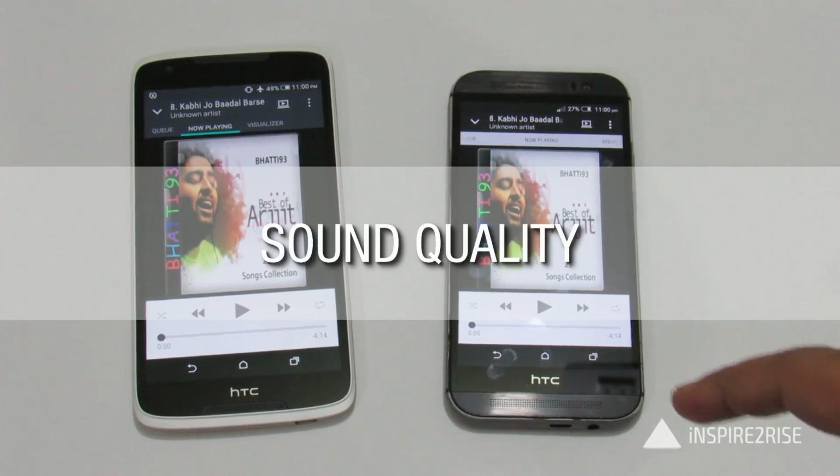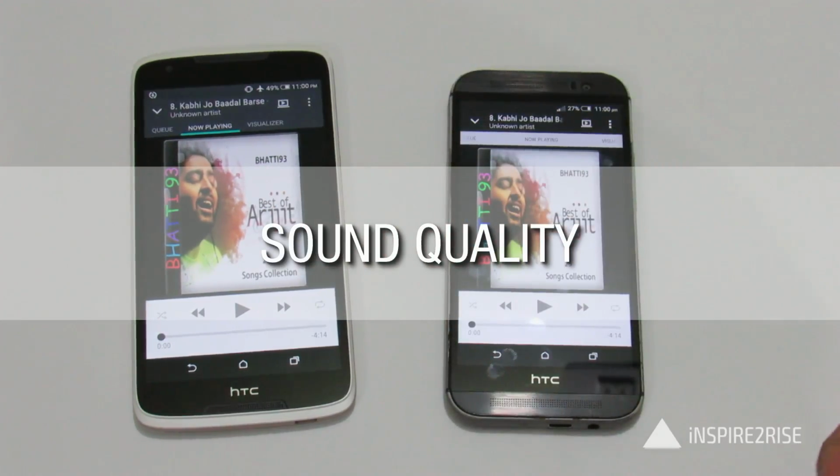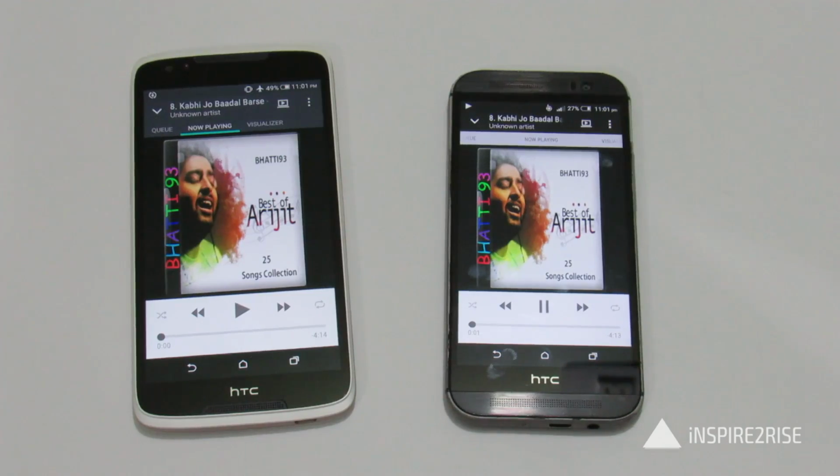Both of these smartphones have a front-facing stereo speaker setup, and let us just test the similar song on both of these smartphones to test the audio clarity. This is the maximum sound on this one, and the audio isn't that clear and the bass is somewhat less, but it's loud enough.